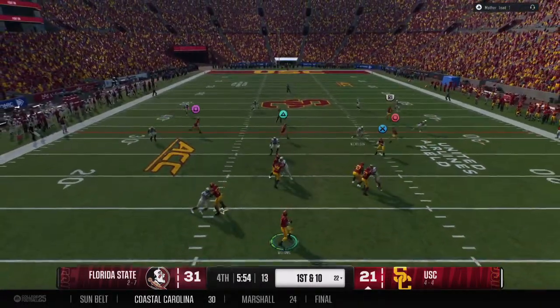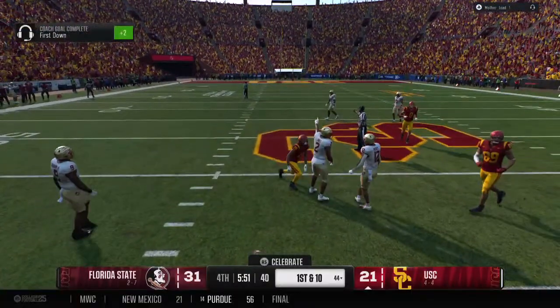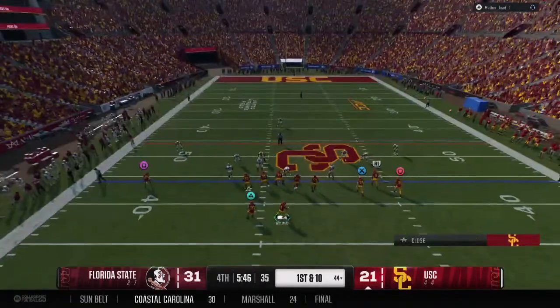To the air on first down. Outside the pocket, lets it go. Complete in the middle. And he gets it to the 44-yard line. It'll be a first down. The Trojans want to crank the tempo.